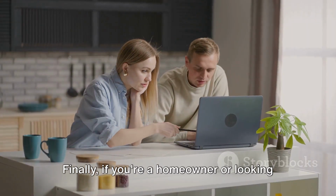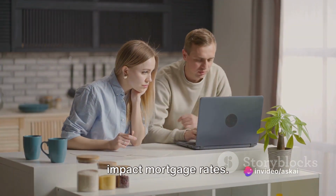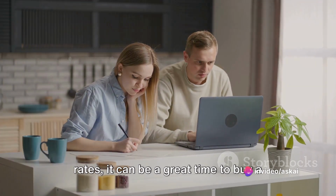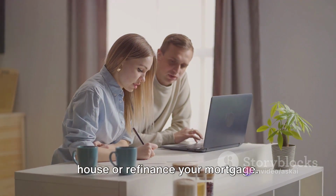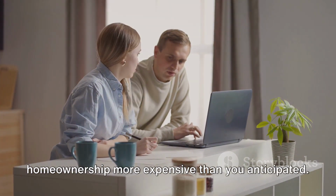Finally, if you're a homeowner or looking to become one, the federal bank's policies impact mortgage rates. When the federal bank lowers interest rates, it can be a great time to buy a house or refinance your mortgage. But when rates rise, you might find home ownership more expensive than you anticipated.